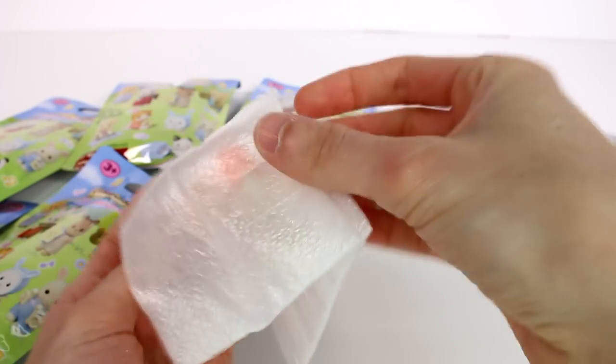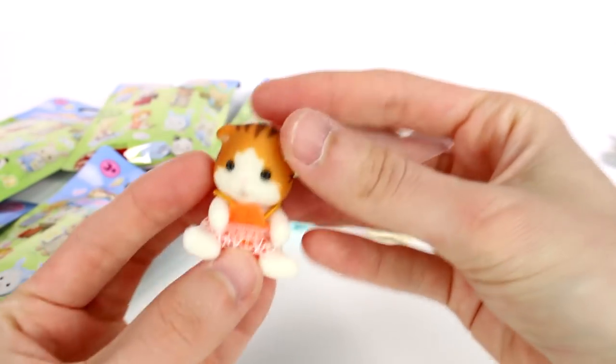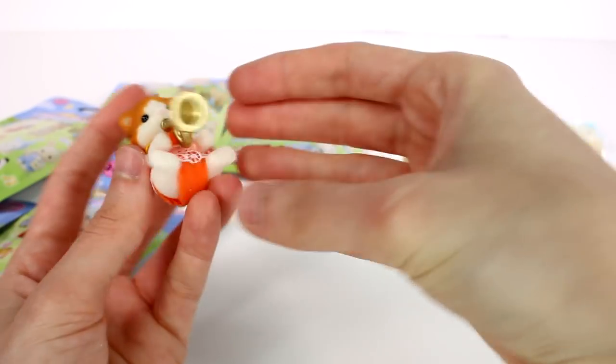Who is it? Yay! It's Daisy Maple Cat. Daisy, oh my gosh, I love your little dress. You're so cute. And she has a little trumpet. Look at this. And she can actually hold it in her mouth.